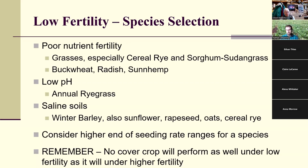For low pH, annual ryegrass is a great one. Just its nature and development, it handles low pH soils better than some. If you have any saline soil, sodium issues, winter barley is probably one of the noted for the best tolerance of saline soils and sodium.